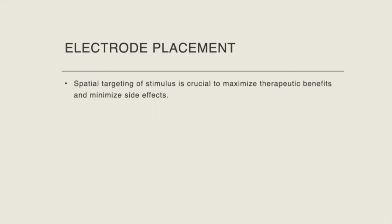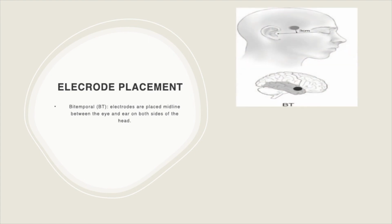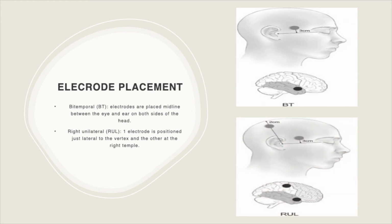Spatial targeting of stimulus is crucial to maximize therapeutic benefits and minimize side effects. Concerns about cognitive side effects have led to variations in electrode placement to minimize the amount of brain parenchyma affected by electrical discharge. These include bitemporal electrodes, which are placed on the midline between the eye and the ear on both sides of the head, and right unilateral electrodes, in which one electrode is placed lateral to the vertex and the other at the right temple. These developments have allowed electroconvulsive therapy to continue to be a relevant and effective treatment for several mental illnesses.